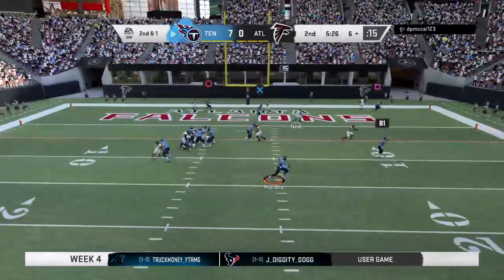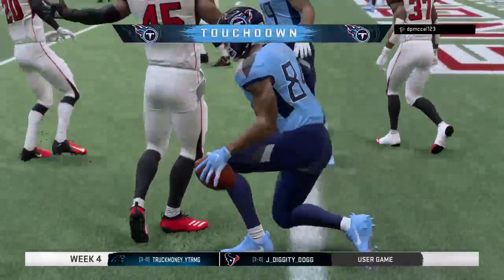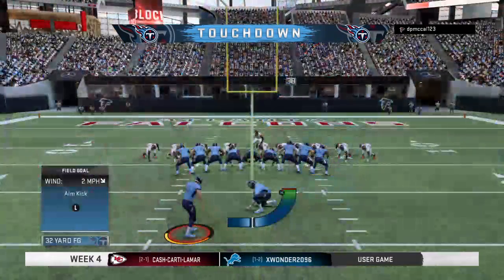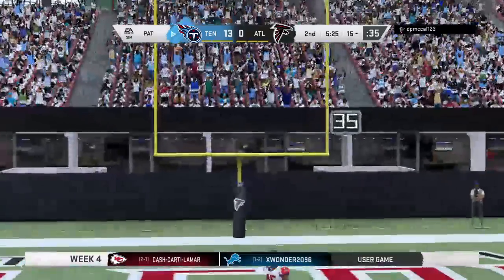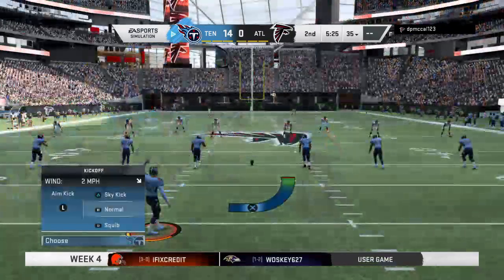Mariota now. They'll roll him out right. And he will score. Touchdown, Titans. We got 6. Corey Davis, his second touchdown on the season. And the Titans are able to extend their lead. Extra point put through by Succop. And it's now 14-0.